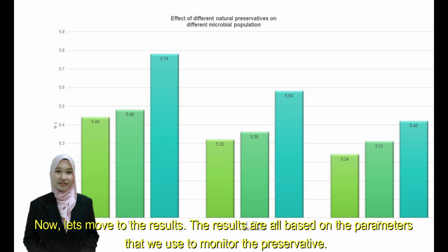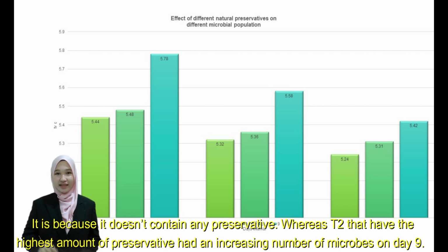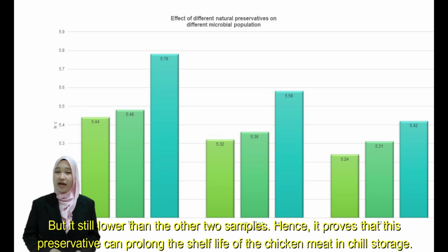Now, let's move to the results. The results are all based on the parameters that we use to monitor the preservatives. Firstly, let us see the effects of the preservatives on the microbial population. As we can see on the first graph, T0 has the highest reading of microbial count. It is because it doesn't contain any preservatives, whereas T2, that has the highest amount of preservatives, had an increasing number of microbes on day 9, but is still lower than the other 2 samples. Hence, it proves that these preservatives can prolong the shelf life of chicken meat in chilled storage.